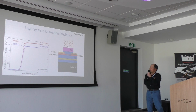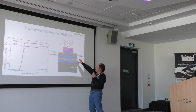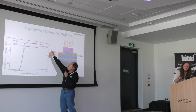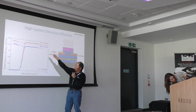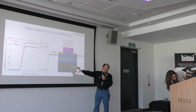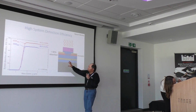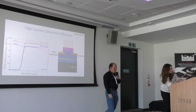And maybe close to a decade ago now, using our amorphous material, tungsten silicide, we were able to make a system where the system detection efficiency was over 93%. And so we've been able to do a lot of interesting experiments in quantum optics and quantum information as a result of making some really efficient detectors, even at 1550 nanometers.